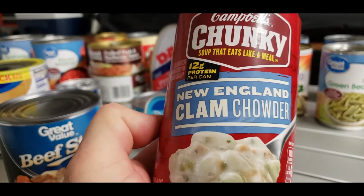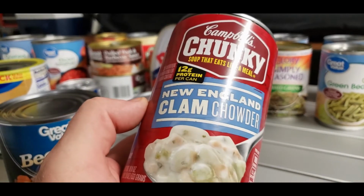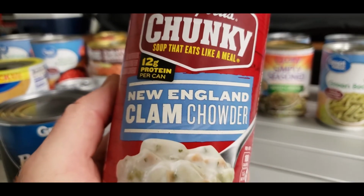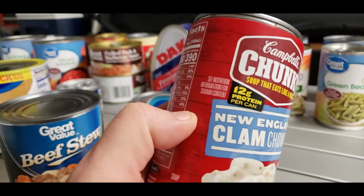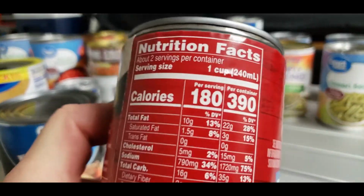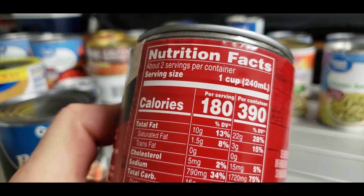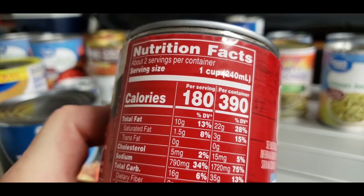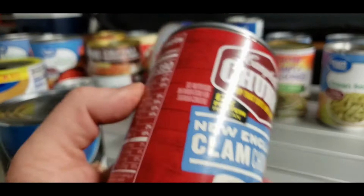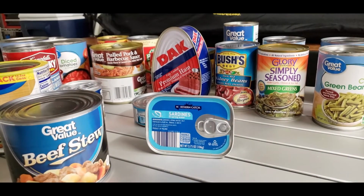Chunky soups. I like a lot of these. My favorite is New England clam chowder. They do make quite a few different ones, and I've tried some of the other ones, and they're pretty good. But if I'm going to buy them, this is what I eat. You get 12 grams of protein. There's 180 calories per serving. If you eat the whole thing, that's 390 calories. Not to mention 12 grams of protein.